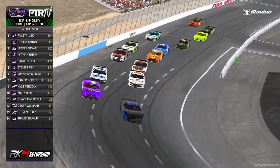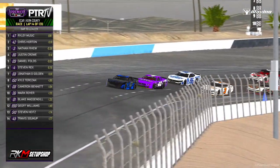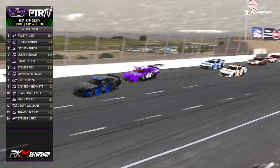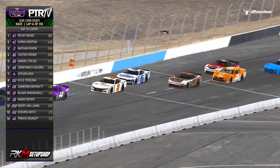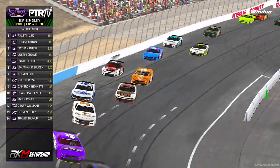He remains side by side for the majority of the front straightaway, and he'll keep that second lane. He'll see if he can get the run down the back straightaway, and if he could take anything with it there. But there goes Crow in third. He is battling to the outside, trying to make a move on Rue, but that will not come to fruition here. But it will open the door for Daniel Folds in the 09, who's going to have a look.